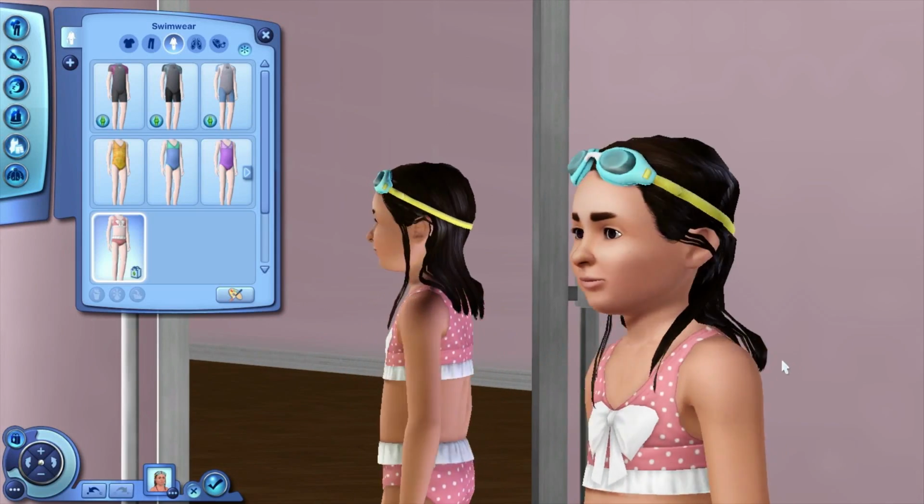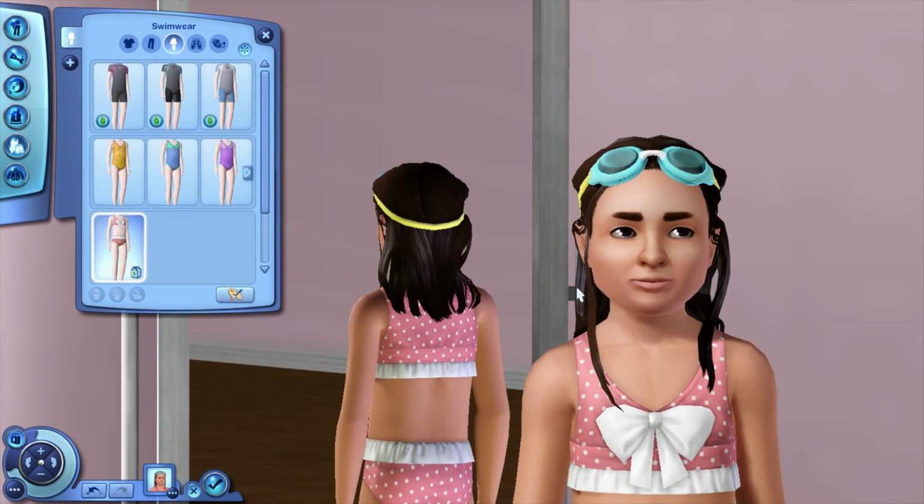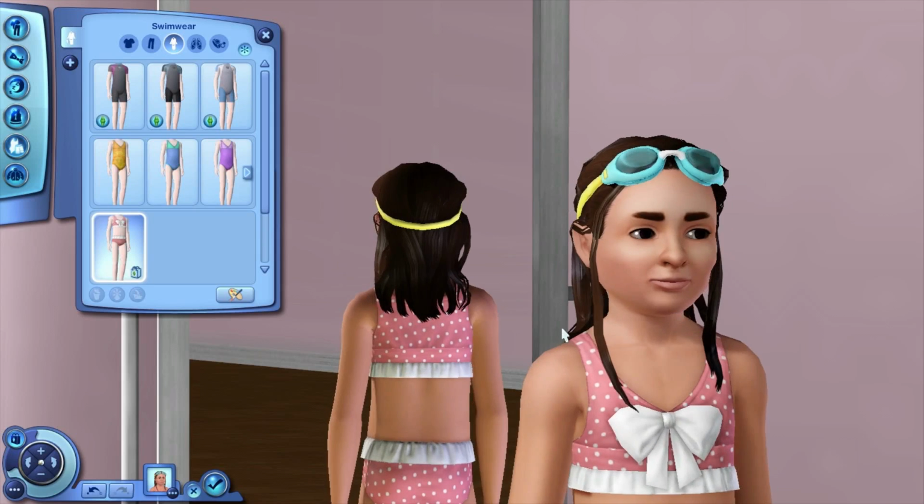This is the hairstyle for female children. Again, it has that sort of wet saltwater look. It actually does. It looks like the hair is wet. It has the shine and all of that.